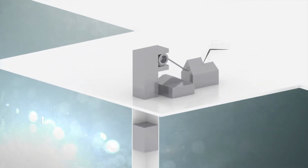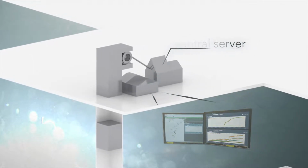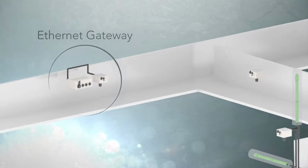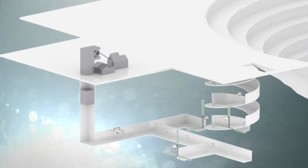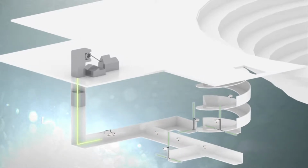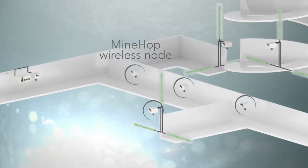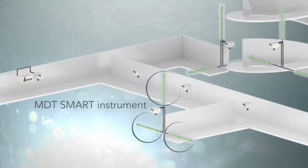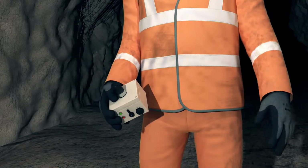First, the central server is installed in the server room on the surface and connected to the mine's Ethernet network. The Ethernet gateway is connected to the network with power over Ethernet, so both power and communication are supplied directly by one cable. The first wireless node is then connected directly to the gateway with a rugged 20-foot cable. Finally, the wireless nodes are positioned as repeaters to enable the signals from the MDT smart instruments to hop back to the gateway. Installing MineHop nodes is very simple.